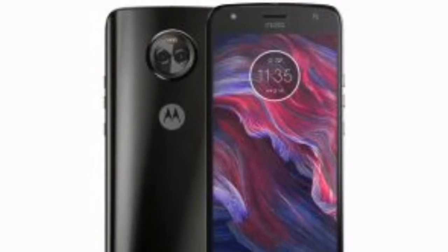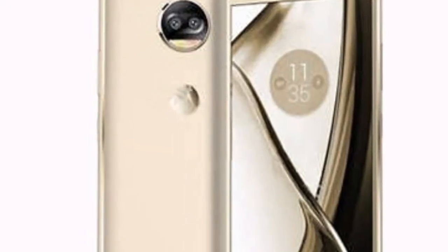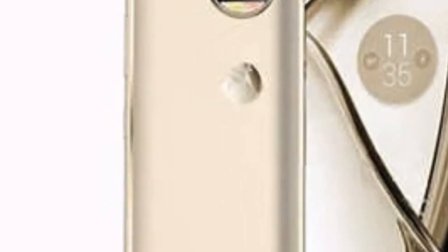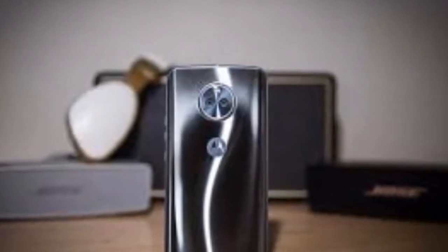In the box. Moto X4. USB-C to USB turbocharger. Quick start guides and warranty info.